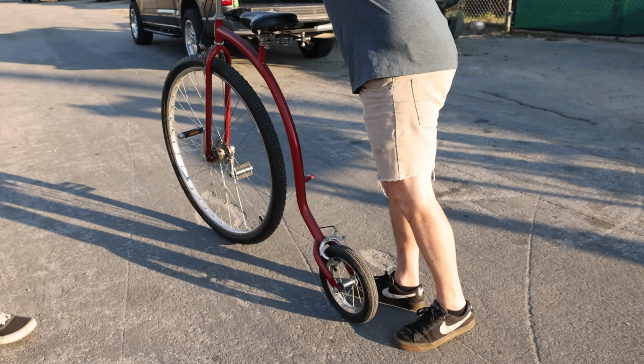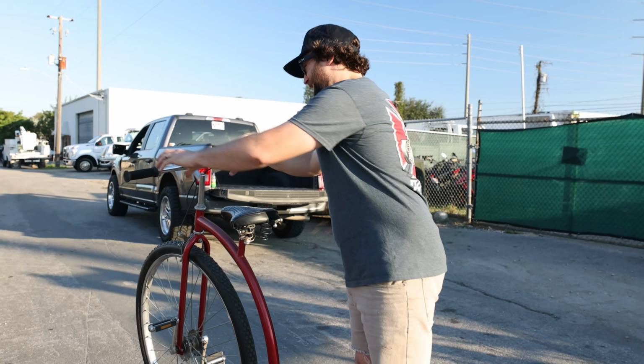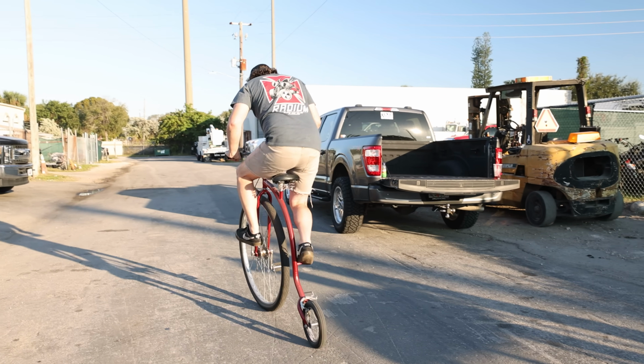All right, so we're pushing off. Put your right foot on and push off. And don't use the front brake. He said it works, but it'll flip me over. It works really well. All right, I'm excited about this. What's the speed of the push-off? Just give it a good push. You'll feel it. It'll balance.